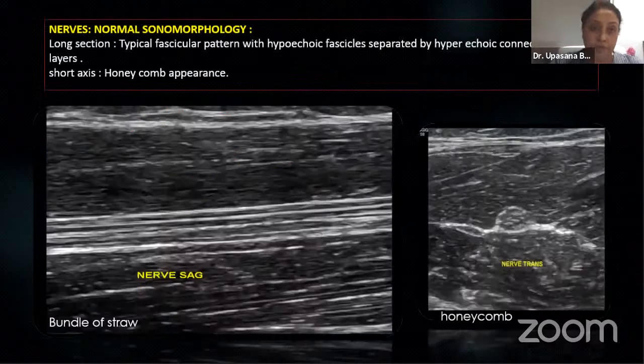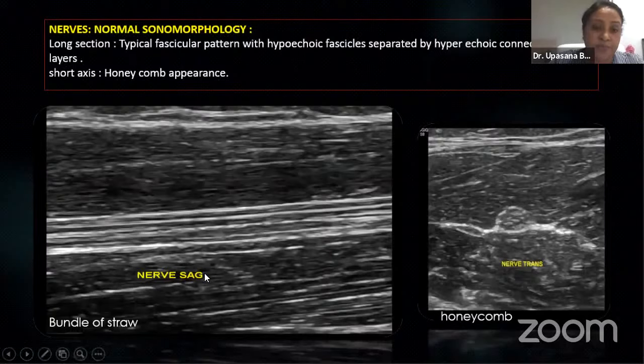So let's move to the sonoanatomy. In long section, it has a typical fascicular pattern, which is termed a bundle of straw. Here there are linear hypoechoic structures that represent the fascicles, and the outer echogenic layers represent the connective tissue layers. It is a very nice pattern, and we can see it very nicely with high resolution ultrasound. And in cross section, our nerve will give a honeycomb pattern with hypoechoic dots representing the fascicles and the echogenic layers representing the connective tissue.